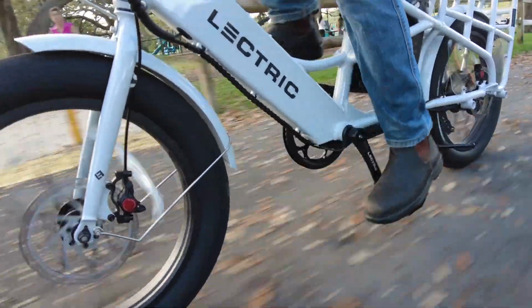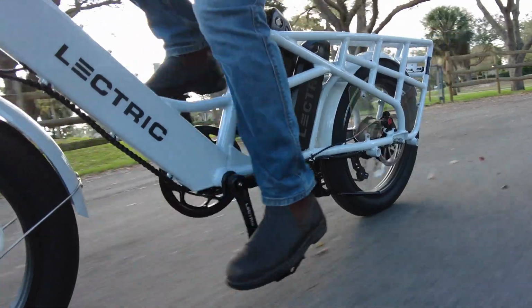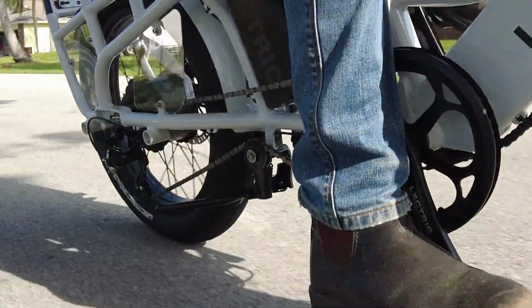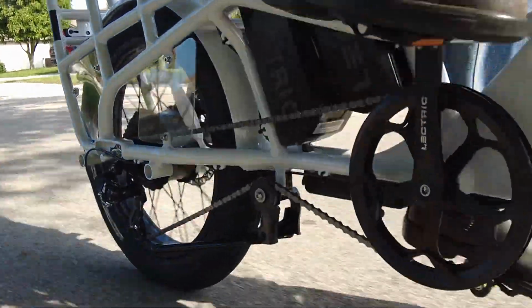Though it's a labor of love, and I love seeing how Lectric continues to bring some of the best value out there to new e-bike categories. Look at how much they've stuffed into this bike. First of all, there's a 750 watt continuous rated motor that really puts out north of 1100 peak watts of power.